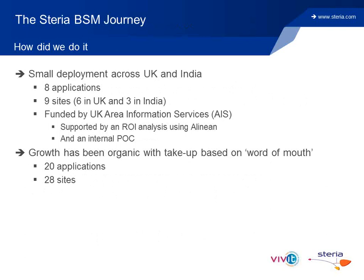So we started off with our small deployment in India. It was based on migrating our OVIS licenses. And we selected 8 applications that we felt represented a cross-section of the services that were delivered to our internal staff. For those applications, we agreed business processes that were completely repeatable, but were still representative of what users did in the real world. We selected 9 key sites in the UK and India, where we knew that we had knowledgeable on-site staff who we were able to use for support. And we were also able to use those to compare our probe results with what was actually happening in the real world.